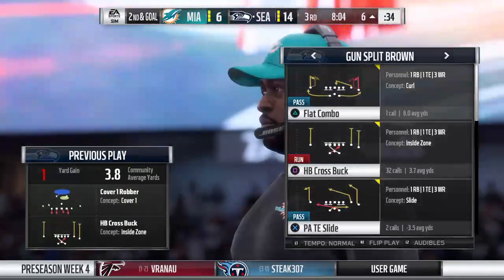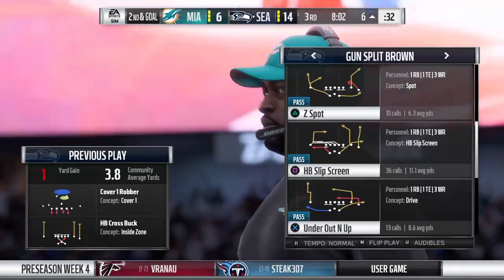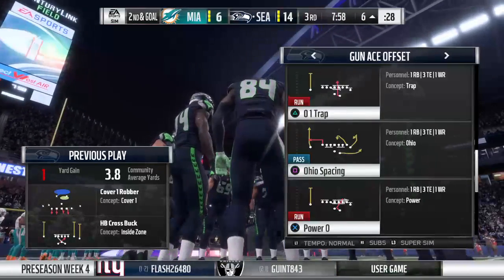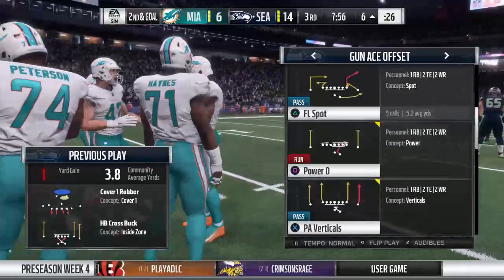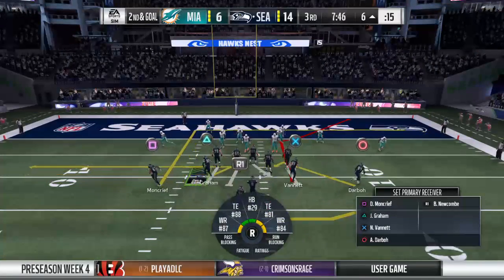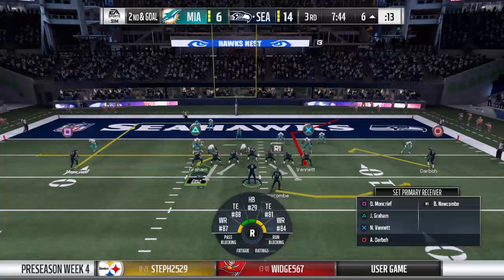Only a yard that time, second and goal. Be interesting to see now what they do offensively down near the goal line after not much there that time. As the offensive play caller, that may change your sequence now. Instead of coming right back with a running play, you may have to go to the air.